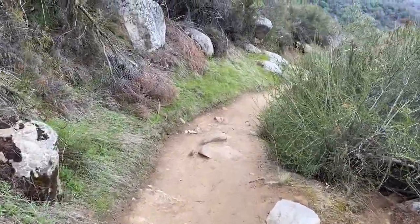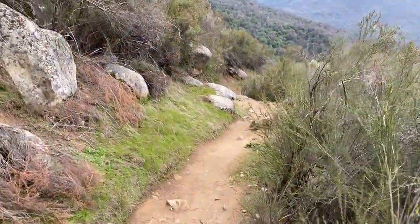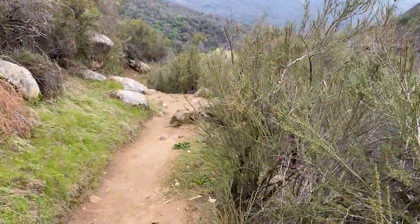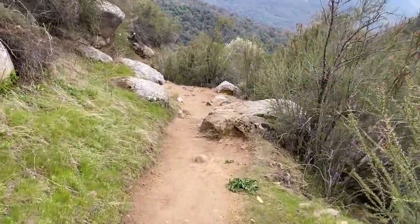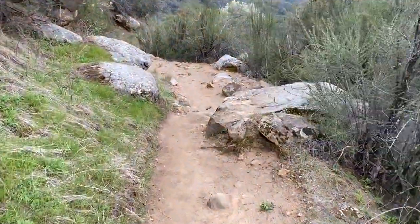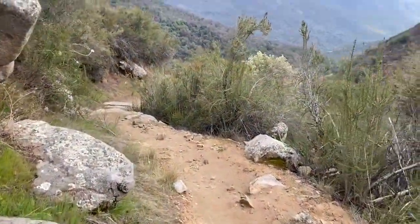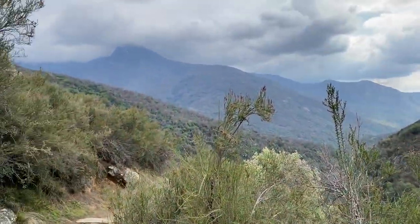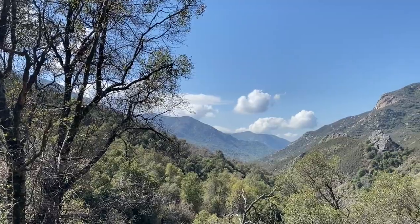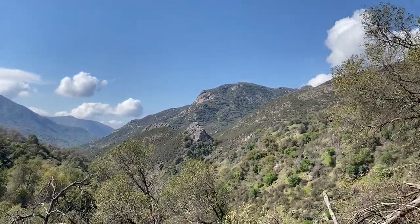Also, if you are afraid of heights, this is not the trail for you because the whole trail you're really walking along a cliffside, so no guardrails, and for most of the way it's straight down, but it is beautiful. Closing out with some images from our hike on Marble Falls.